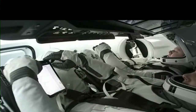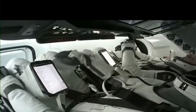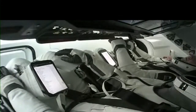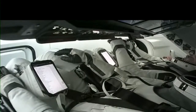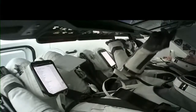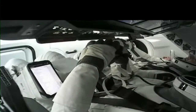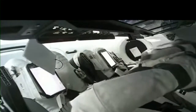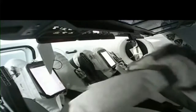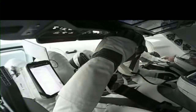Freedom, SpaceX on the big loop. You have a go for procedure 4.011. We'll meet you in section 2 when ready. Freedom copies, go for 4.011, and we'll press through section 1. Check in with you in section 2. The crew closing their visors in advance of the individual leak checks on their suits.